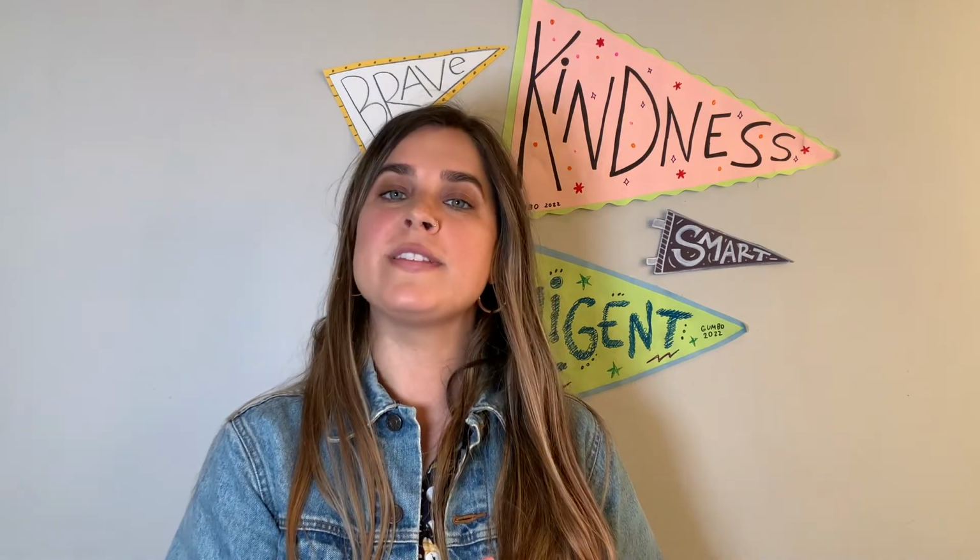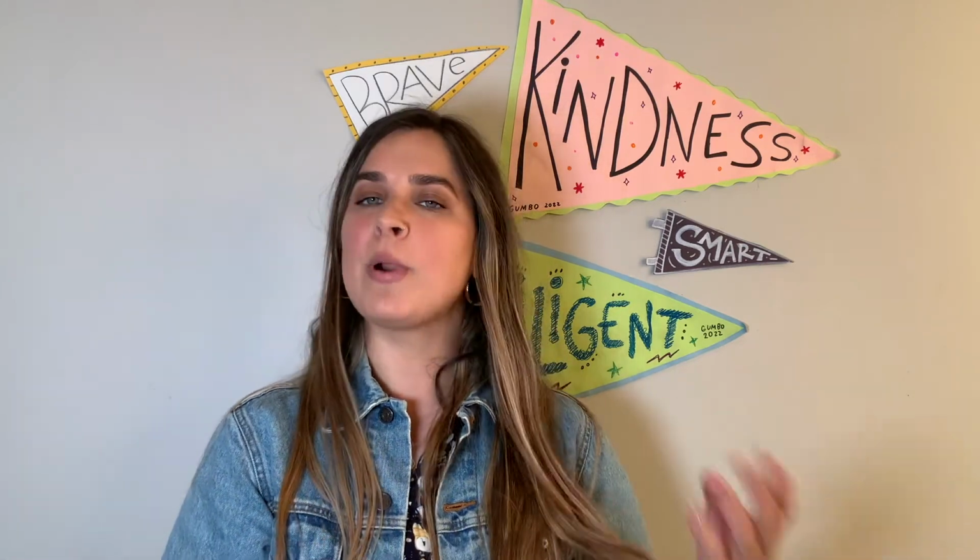We're going to work with text and color and brainstorming to create a one-of-a-kind piece of artwork that reminds us how important positive words are.